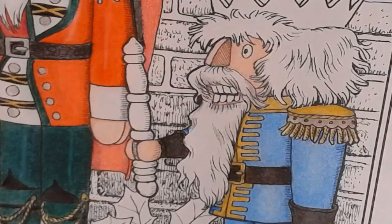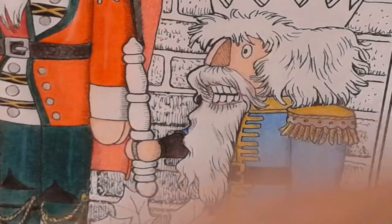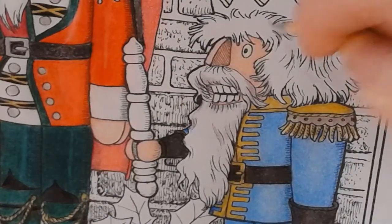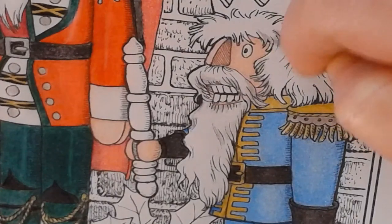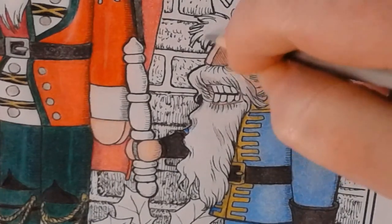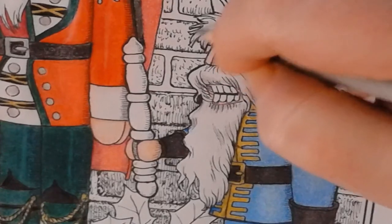It is a little cold out there. So the color I'm using is Warm Gray 3. And the reason why I'm using the Warm Gray 3 is because I want it to have a little bit of brown. So sort of like brown hair gone gray.